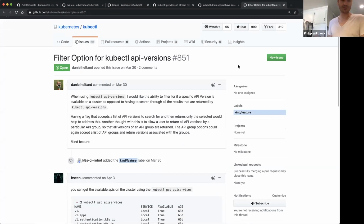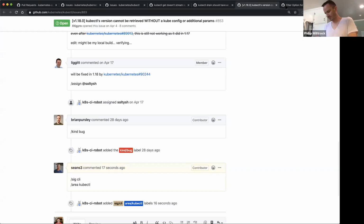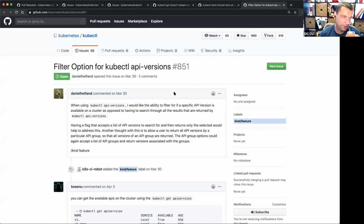Is that a regression? Yeah, it is. It was fixed very fast, though.